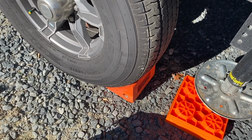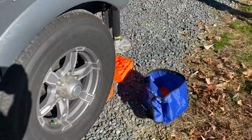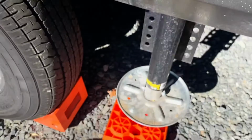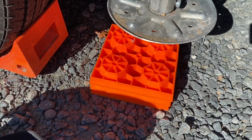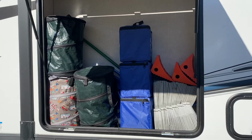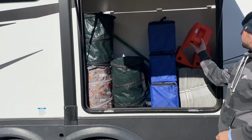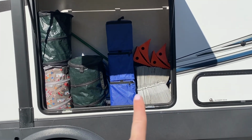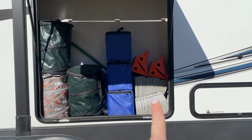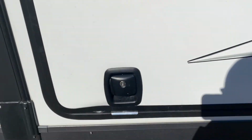So now that we are hitched, it's safe to remove our wheel chocks and pack those up. And then I'll be packing up all of these leveling blocks, which help out our automatic leveling system. So this exterior driver's side cabinet is where we store all of our plumbing, all of our leveling blocks. Those things hold up our exterior plumbing, the wheel chocks. So we are all done with that compartment.